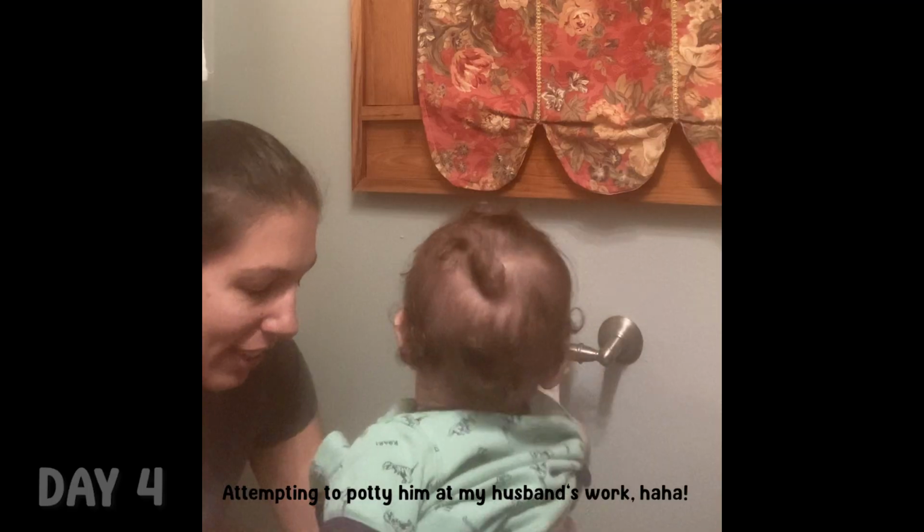All right, so day 4, we're having a little snack. It's about 10 o'clock in the morning. I did try to potty him this morning, but he didn't have to go, although he did have a poop in his diaper that I missed, and so I want to be more aware of that.